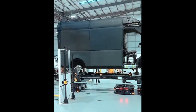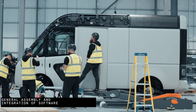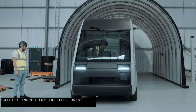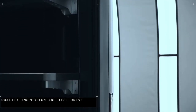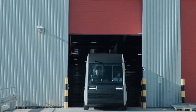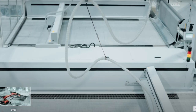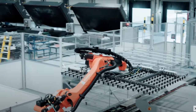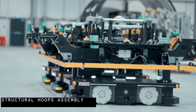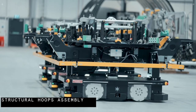This is another look at the vehicle just being rolled around the factory. This is a very fascinating insight to the Arrival manufacturing process. And what we clearly get is that it's not an assembly line just as Arrival promised. So I really want to go through this video as slowly as possible to understand as much as I can. So once again, if we just watch this process here, these are the ground units robots.